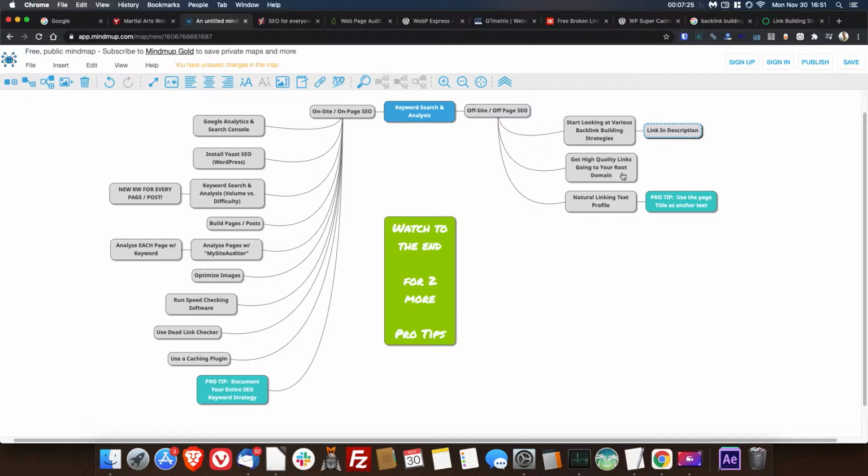So the other thing, and I would just say right off the bat, start getting some high quality links going to your root domain. And with that, you want to have a natural looking backlink profile. You don't want all high quality links going to your domain. That looks suspicious, because in a natural world, you're going to get some high quality, some low quality. But right at the beginning, it's not going to hurt you to get 3 or 4 or 5, even maybe 10 pretty decent links going to your site.